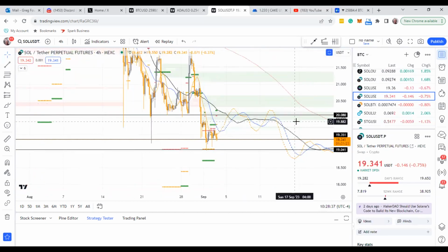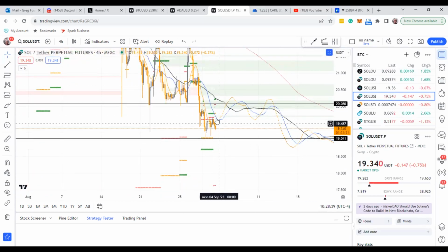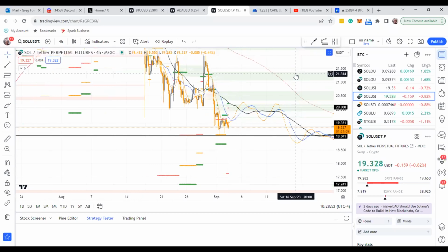I'm looking at, it could do a shot up to $20. And also 21, you might get lucky with a 21. With Solana is what I'd be checking out too, guys. So I think it's going to hang out in this area.